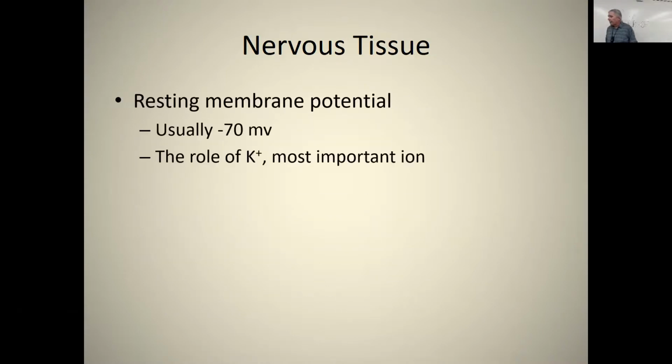So as I mentioned, the resting potential is usually minus 70 millivolts. For nerve cells, it's usually minus 70 millivolts. It's different in some other cells, but in nerve cells, minus 70 millivolts. And the role of potassium, I just described, is the most important ion in setting that resting membrane potential because it's the most permeable.